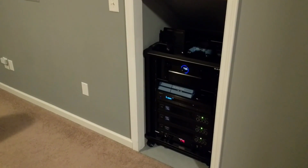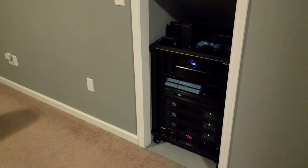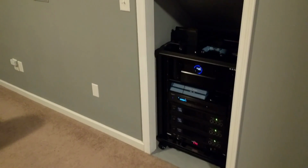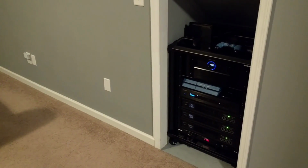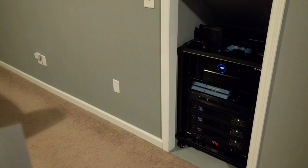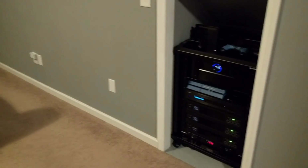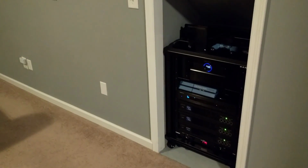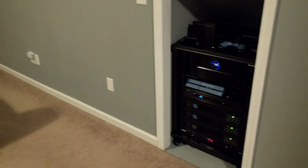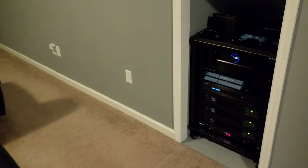I built this little nook to house all the electronics. There's a wall plate inside with connections to all the speakers, the sub, HDMI for the projector, and a wired gigabit network connection. Everything is rack mounted in a Sanus CFR 2115 15U equipment rack. It's on wheels, so it's easy to pull out if I need to get back there to access the cables. There's a fan installed on the top of the rack to keep things reasonably cool.